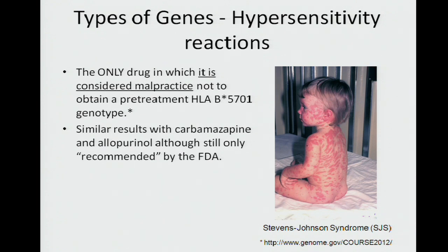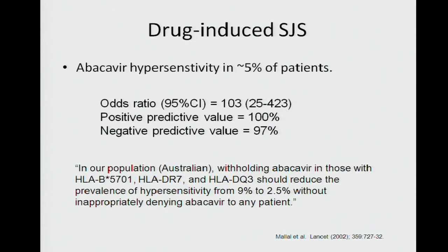It's starting to be considered malpractice to not genotype for this before you give certain drugs, especially abacavir. There's similar results with carbamazepine and allopurinol. It's still only recommended by the FDA, but it's still extremely predictive of hypersensitivity reactions. Just a simple genotype test can really tell you who's going to get it and who will not.